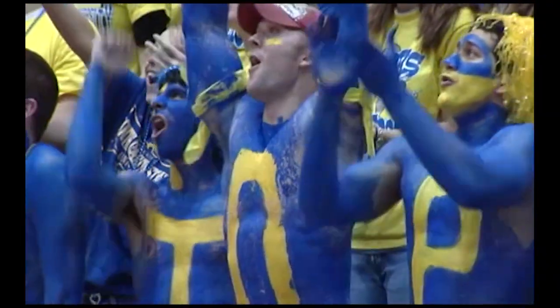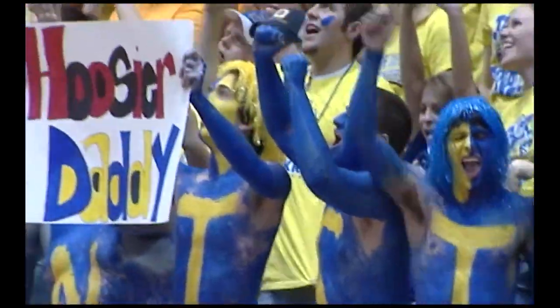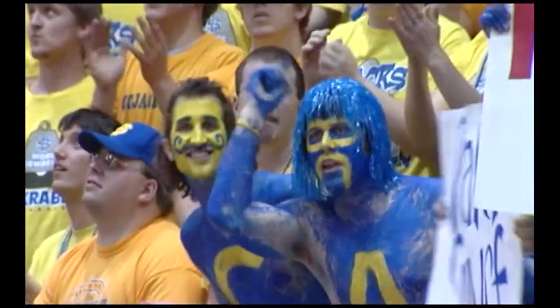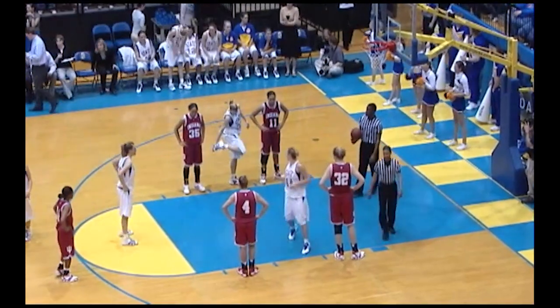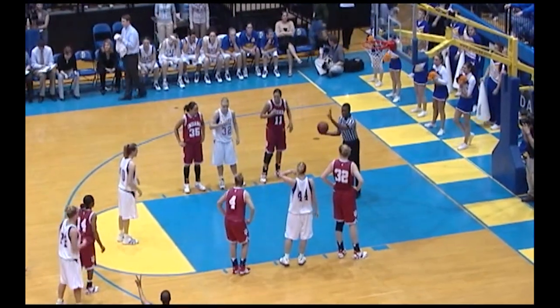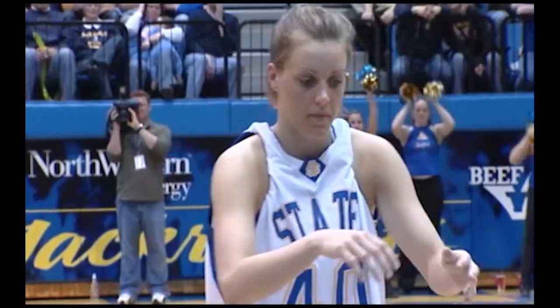And Indiana did briefly hold the lead again at 47-46, but Jacks tied it at 48 and have been using the free throw line to their advantage. Indiana coming in 441 out of 646. Jackrabbits 463 out of 644. So either of these teams going to the line a lot with their aggressive offensive style.